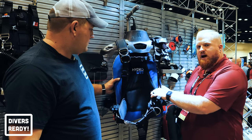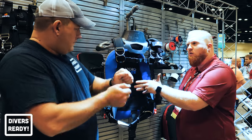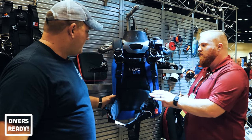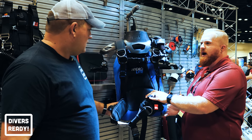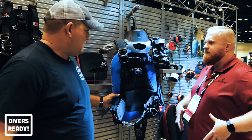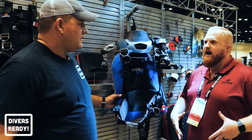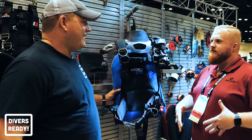It's a back inflate style BC, so you don't have a hard back plate back here, but it's all one construction, with a total back inflate wing on the back. Shoulder to kidneys all the way. Nothing wrapping around. So none of this what I call a faux back inflate BC, where it's got back inflation, but it's got all this crap up here that clutters you up.